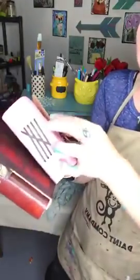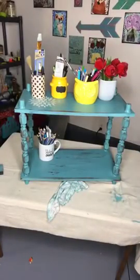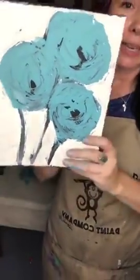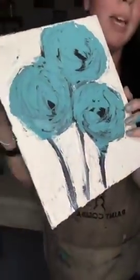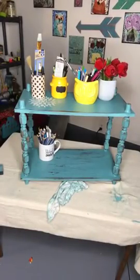Those little things make you happy. Yesterday I posted that I did this one. This is done with our Teal River and Black Velvet and Antique Lace. Because our paint is an acrylic based paint, yes, you can have fun and do all kinds of fun art with it. So stay tuned because I promise I'm going to hook you guys up and show you how to do some fun stuff.